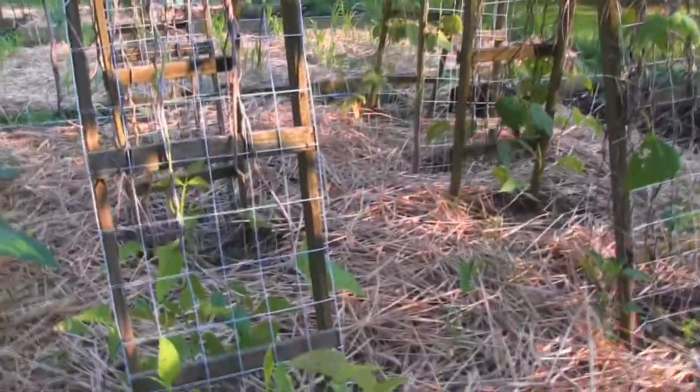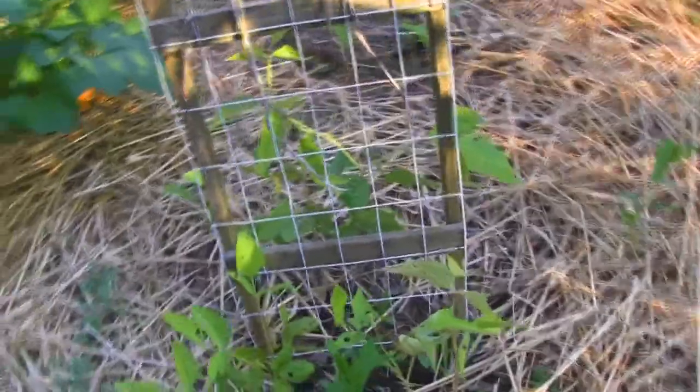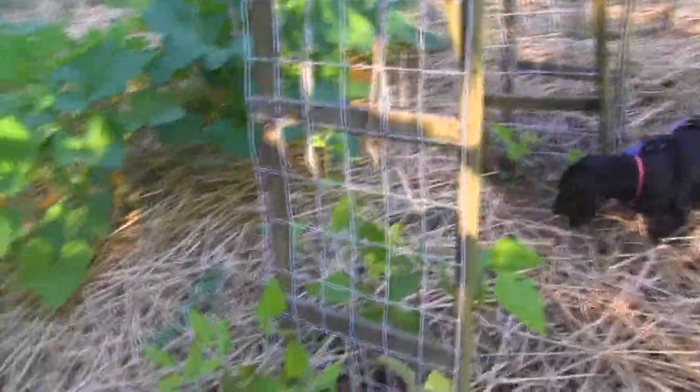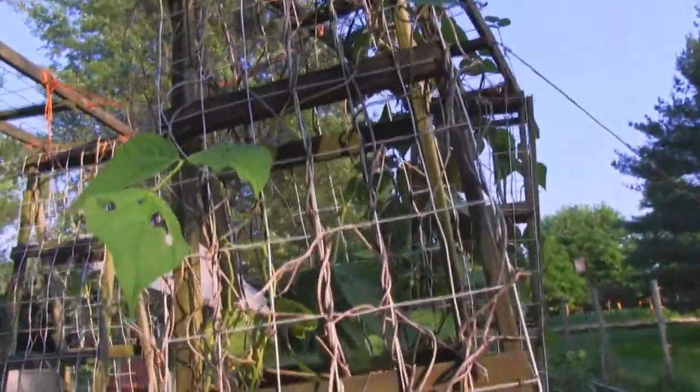Now, I have mixed results here in the pole bean category. And I never can remember which I have planted where. And I've lost some of my signs. But this is an example of what's not doing so hot. They're just barely maybe 2 feet tall at most. This guy is doing a little bit better. That's Vortex, and he's at least beginning to climb up the trellis here.